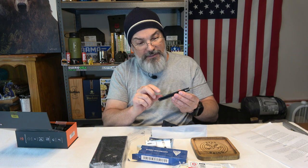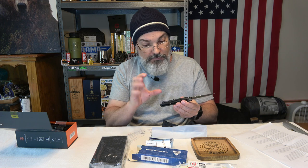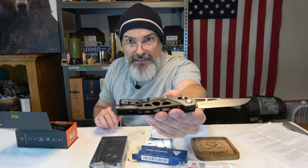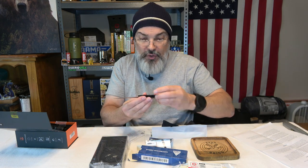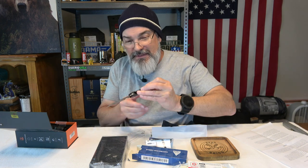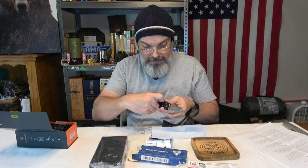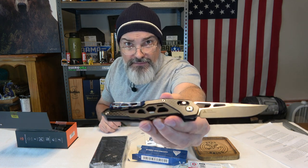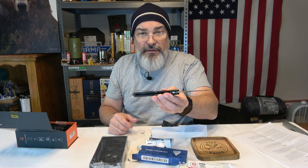We got a pocket clip on here, a very shallow pocket clip that looks like it was maybe from another knife, because it has a bluey kind of anodized look that doesn't fit the darker black tones of this knife. Maybe that was a clip from another knife, and they just put it on this knife because it looks very out of place. Hopefully that translates well, because it just looks really out of place on this knife.